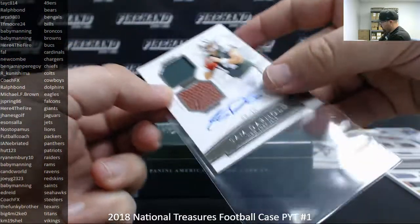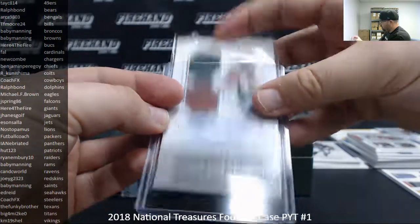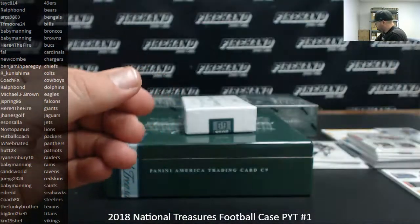Got some 130s on standby in case we pull any big names. I can just slip those in a top loader right away. All right.